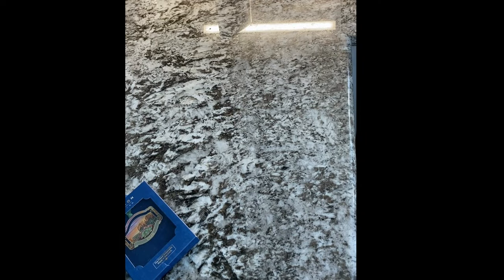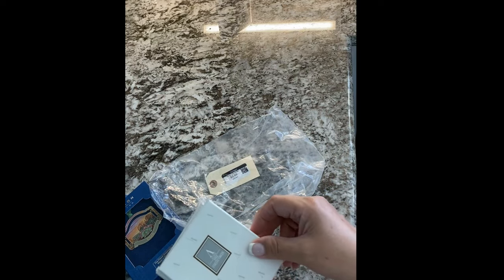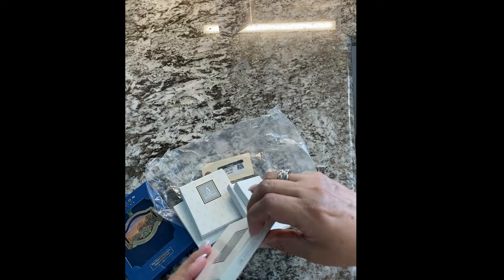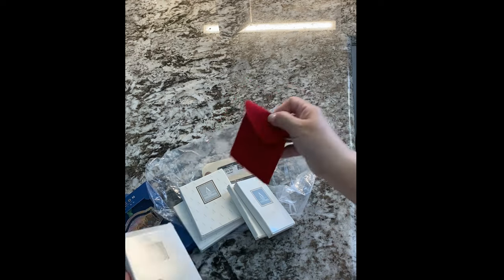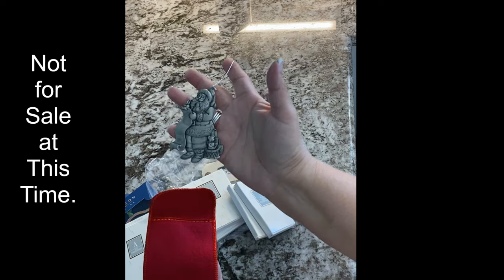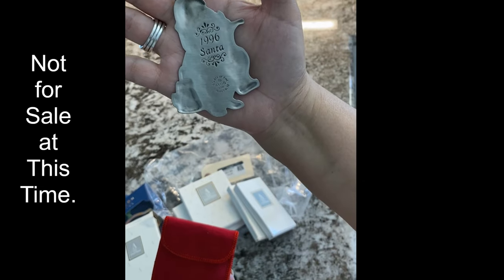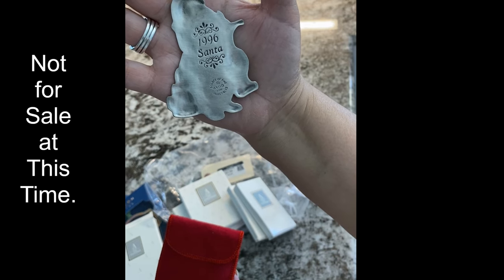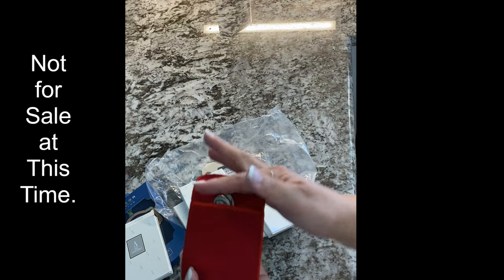And then I found these that I thought were really cool. They were in the bag, new in the box, and they're little Avon. I don't pick up Avon, but they're Santa ornaments, and there's five different years. Look at that. This says 1996 Santa, a source of fine collectibles. I believe these are pewter. So I was excited to find those.